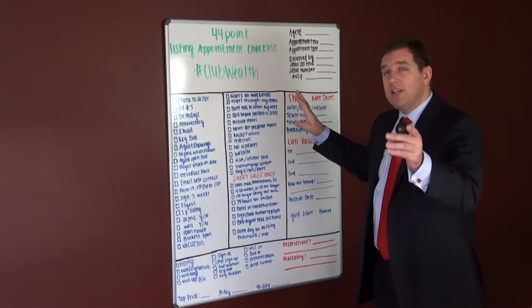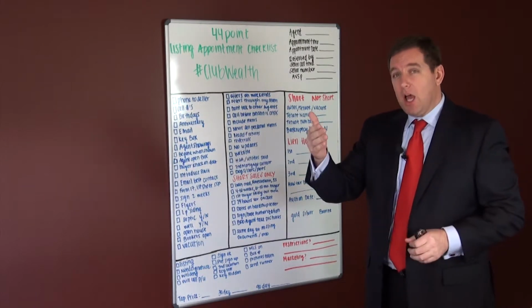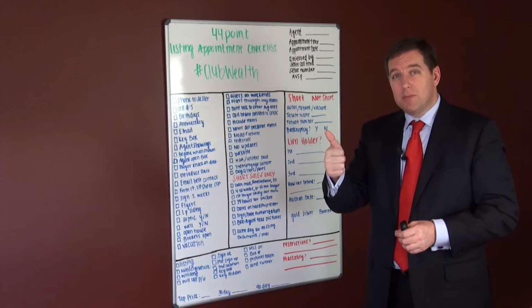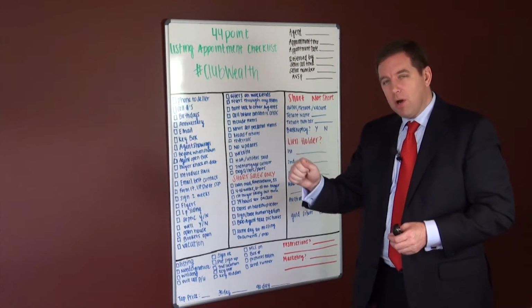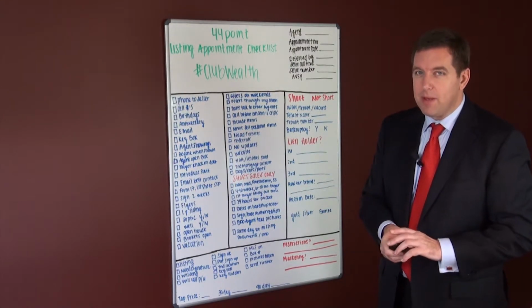So, additionally, I'm also going to staple to that listing appointment checklist a copy of the property profile from the title company. Why? Because I want to be able to tell, okay, does this have 2 bedrooms like it says in the property profile, or is it 3 bedrooms? And I'm going to make changes right on that property profile. I'm going to highlight it, mark right next to it so that my assistant can see that, nope, that's not a 2 bedroom, it's a 3 bedroom.